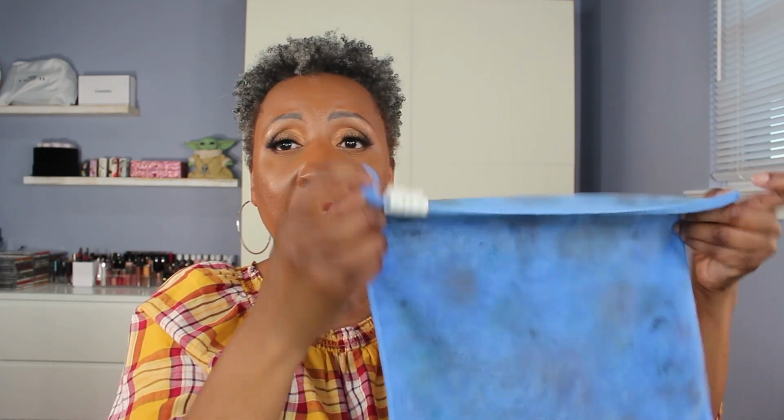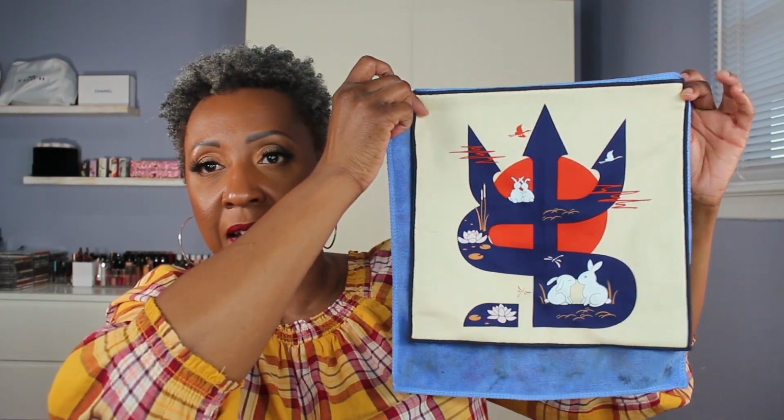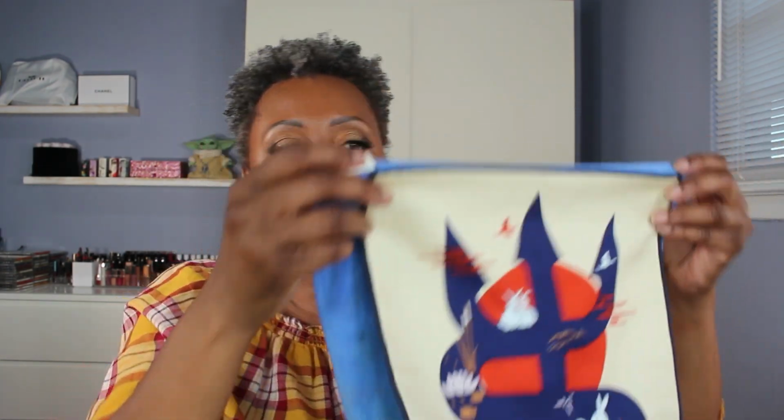This is what I normally use to spot clean my Fude brushes, my natural hair brushes. And it's double-sided. The microfiber top is double-sided. I can use both sides. And this is how big it is. And I got this one in a pack of like 6 from Amazon.